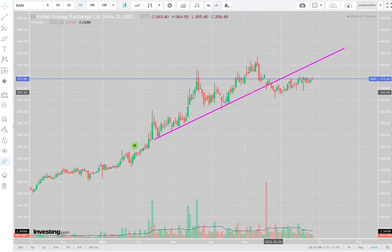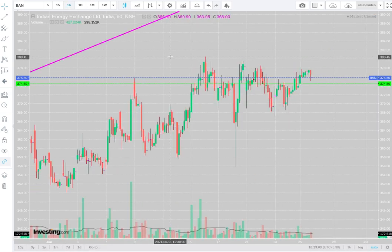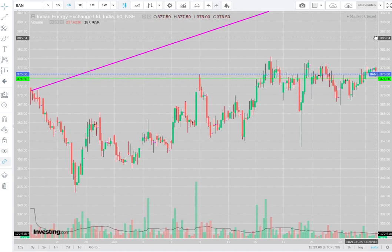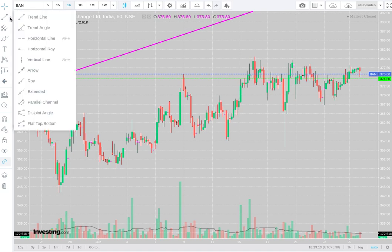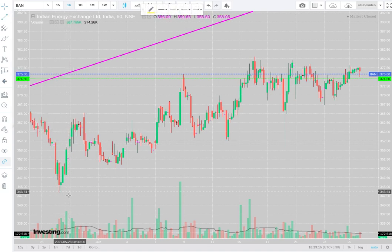I've traded here multiple times and booked at different levels, and all of these trades you will find on my YouTube handle if you look for IEX. But the reason this came to my attention lately is, if we move from the daily to an hourly chart, you will see that on the hourly there's a particular channel which has been formed.